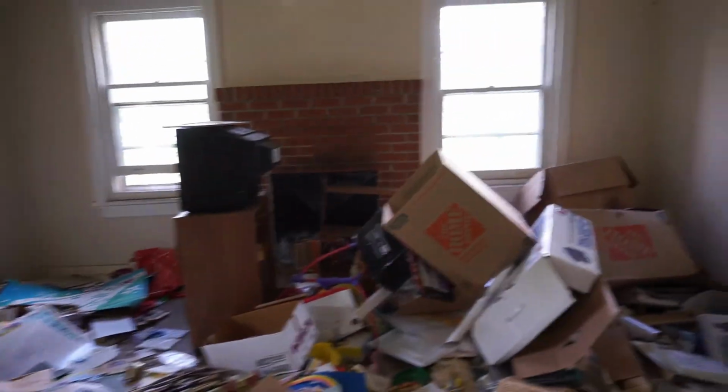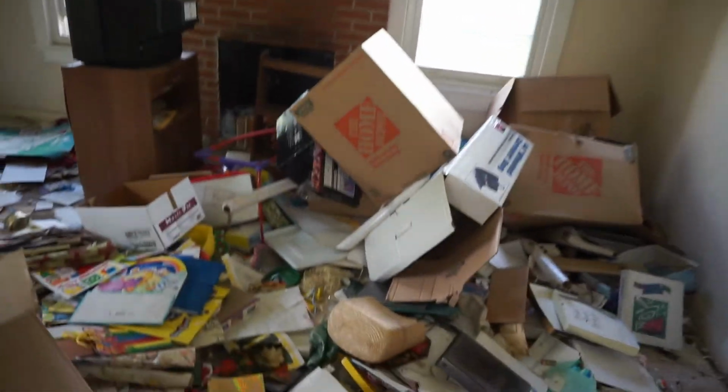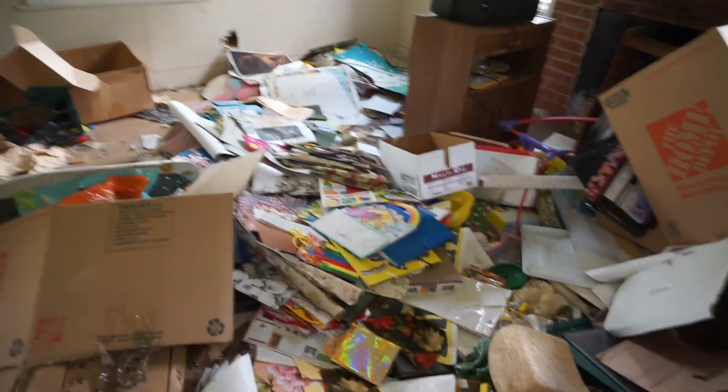Okay, so I ain't gonna ravage through all this junk. It's basically just wrapping paper, school supplies, some toys, and U-Haul boxes. Last time I was here, though, all this stuff was neatly organized in these boxes, so that means someone did come in here and ravage through this stuff.